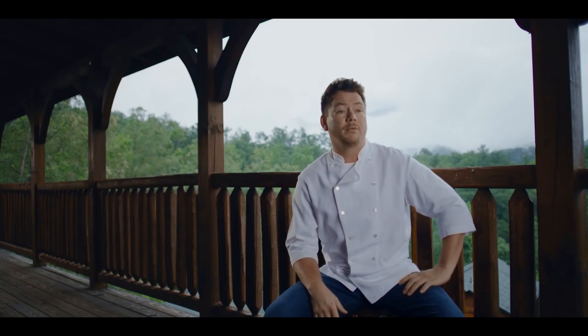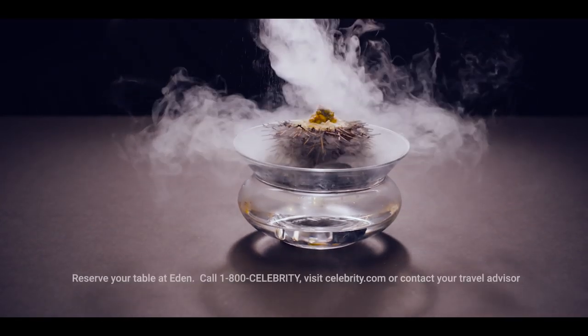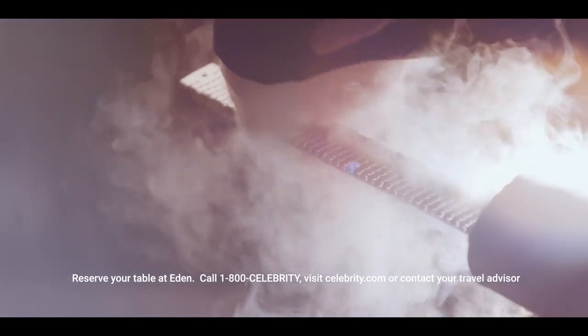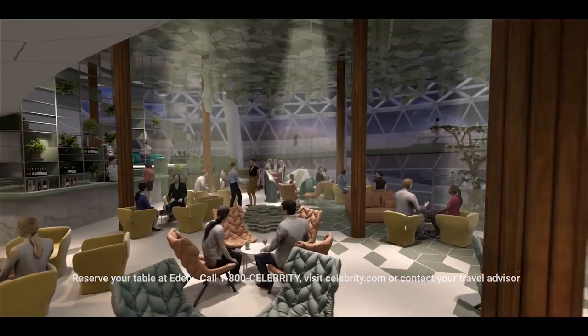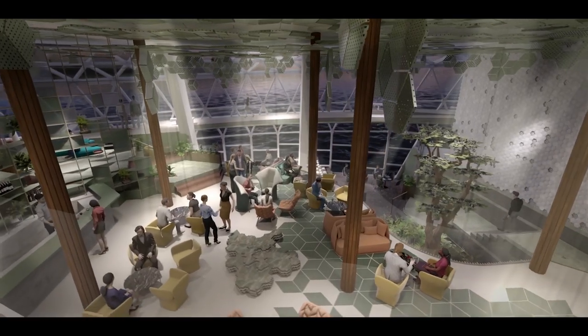One of the things that we're looking at with Eden Restaurant is how to do things differently. For instance, one of the dishes that we're going to be featuring is a sea urchin. So we're taking some dry ice and we're shaving this over a microplane, and that descends over the dish. So it really creates a dish that's a little bit more magical and experiential. And guests have to leave saying, that was something that I've never experienced before, that was absolutely outstanding, and I want to come back.